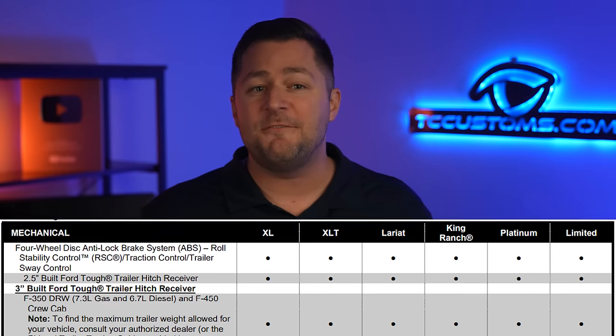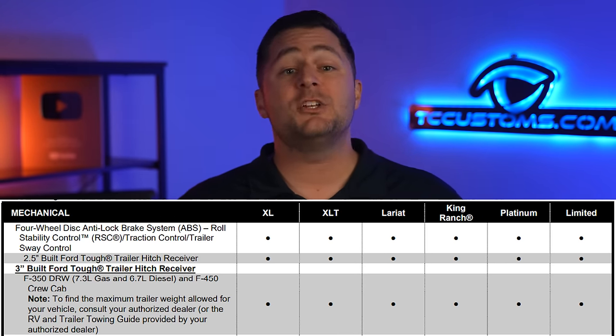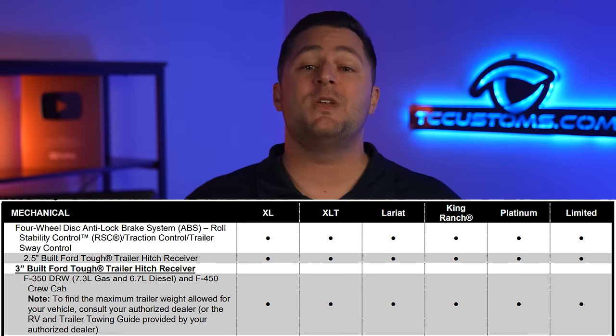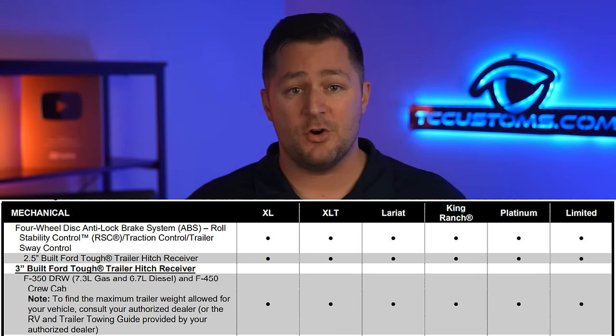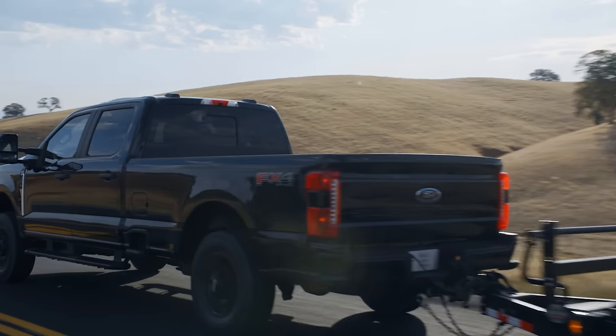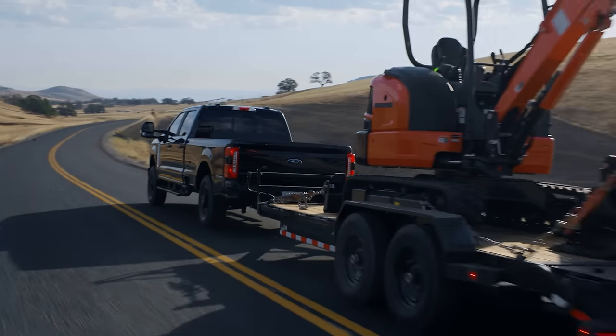But anyways, let's jump into the hitch receivers. A lot of people don't realize that if you get the F-250 Super Duty, you get a 2.5-inch receiver. But if you step up to the 350 and the 450, you get a full 3-inch hitch receiver, which is going to be designed for carrying those extra loads. But as far as the body styles are concerned, you've got three different cab configurations.